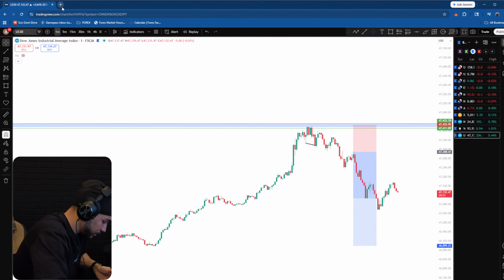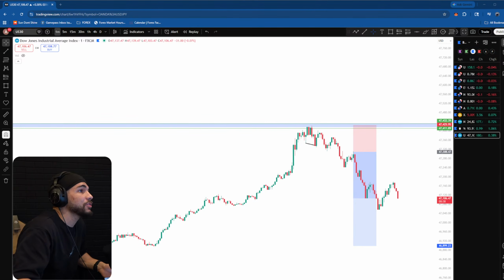I like this. I like how it's dropping again. I like this drop.